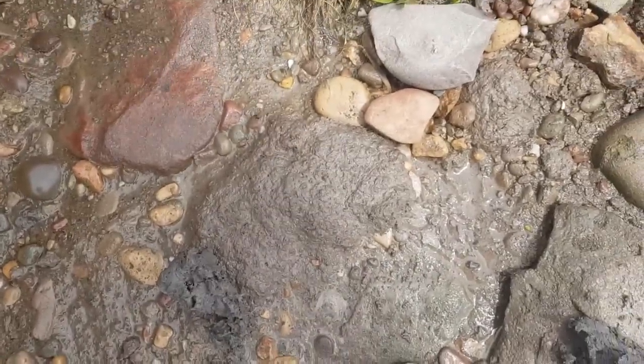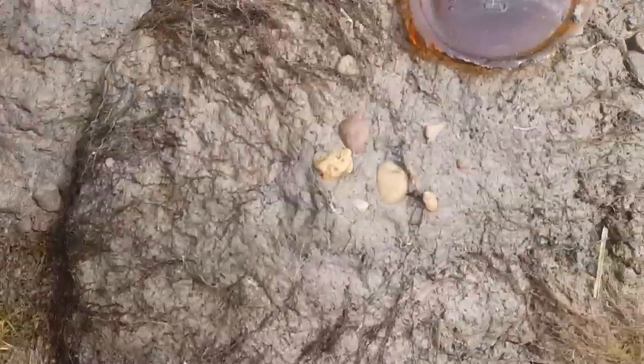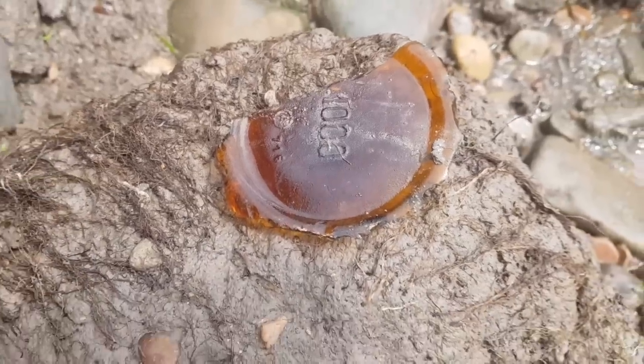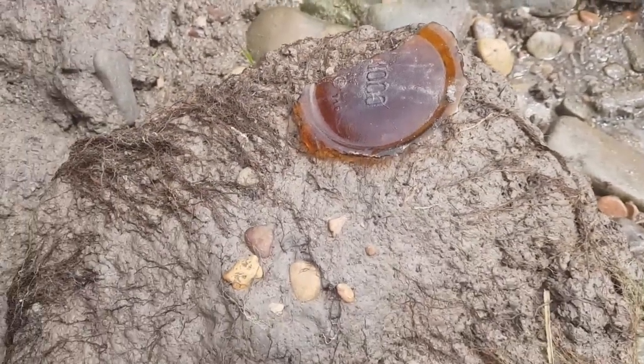So we're going to move on around the corner a little bit. Lots of broken bottles. Look at this one. 1000 on it. Lots of numbers here today, which is odd. So yeah, we'll move on around a little bit and I'll bring you back soon.